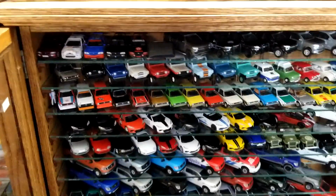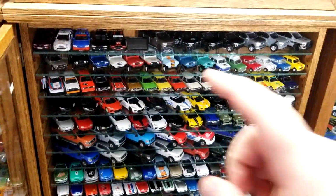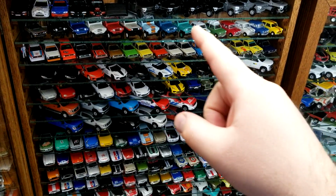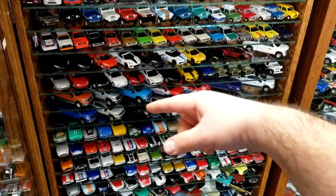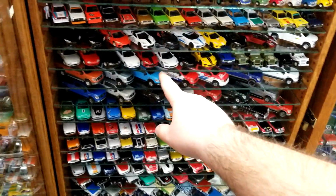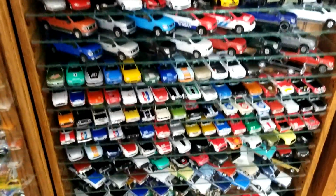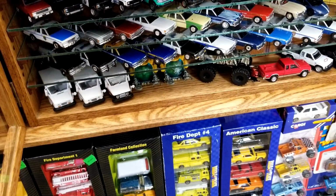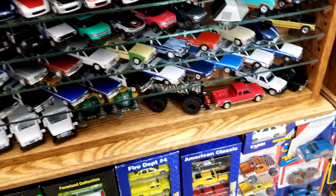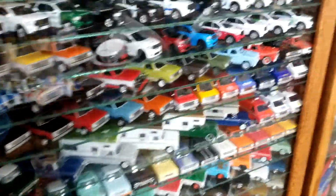Moving down to the next case. This case is absolutely jam-packed. It is 99% Greenlight. We got Cosworth, Tahoes, the Nissan Patrol, Mini Coopers, Volkswagen C8s, all kinds of stuff. These are Auto World. These are Greenlight. Datsuns, Skylines from Tokyo Torque. Got more Greenlight on the bottom. Got the mail trucks, Caprices are in there. It's almost all Greenlight. Not completely, but it's pretty close.